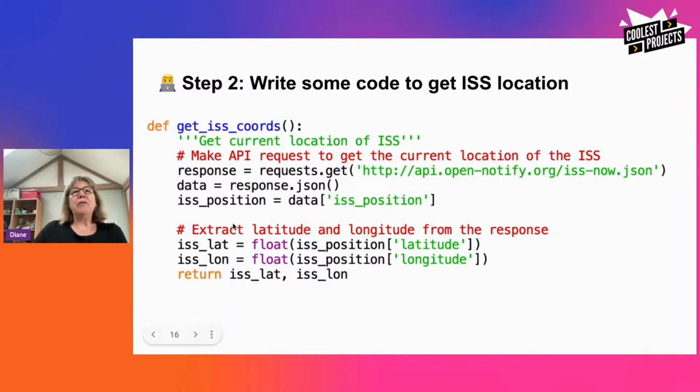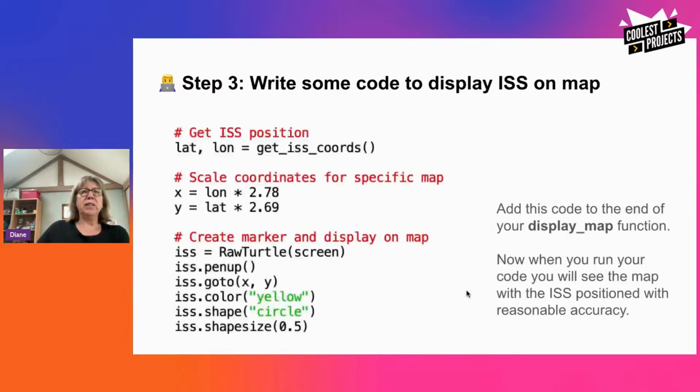And then from this, I'm extracting the latitude and longitude. So from the ISS position, which is two values, I'm taking the first value, which is the latitude, and the second value, which is the longitude, and I'm converting it to a float because it's a string value. So for me to handle it numerically, I have to convert it to a float. And then this function is going to return those two values. Okay, so you can write that one just as is.